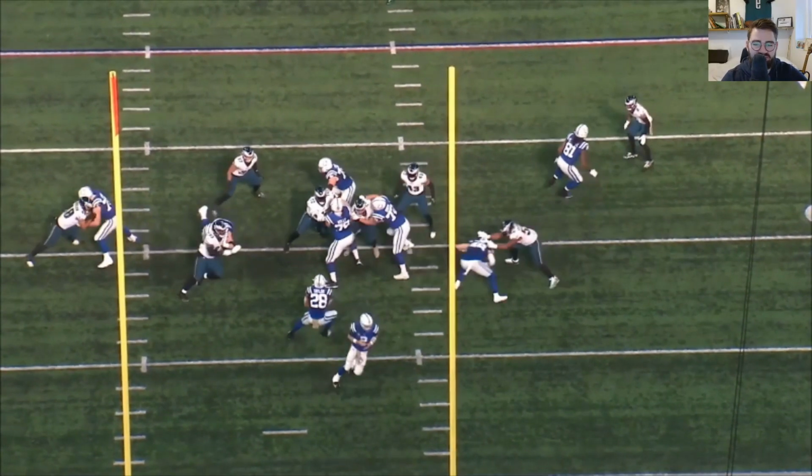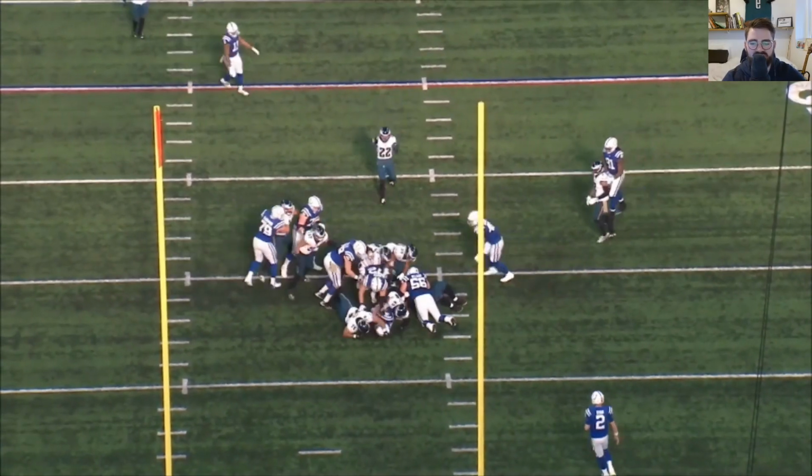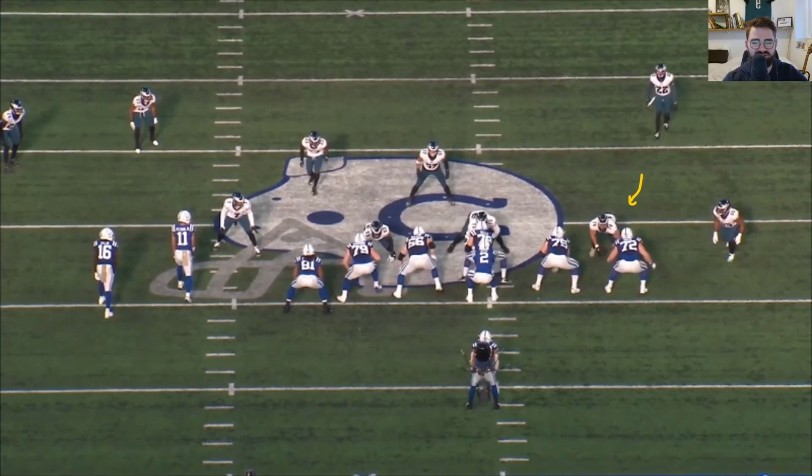Really good run fits here. Look at that, perfect run fit to that side. JT has nowhere to go, and Ndamukong and Kaiser makes the tackle. Suh still has some bend to him, still has some athleticism right here.